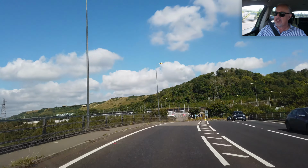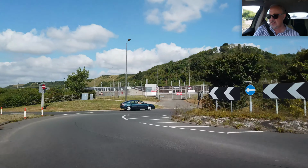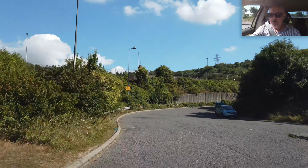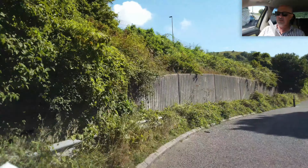Had a lumberjack jacket. Right, I'm going to go over here and pull up. They've put all these new road markings on this roundabout and it's superfluous. Is that the word we can use? How they plan these things, I really don't know.